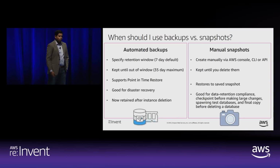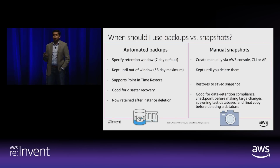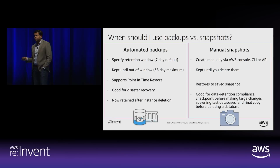Right? Again, automated backups and manual snapshots. Automated backups are great. Turn it on, keep it for a duration that you prefer to have the ability to go back in time, right? In terms of operational pain, right? So if you think that 7 days are fine, that's the default. Go with that. You can go up to 35 days.